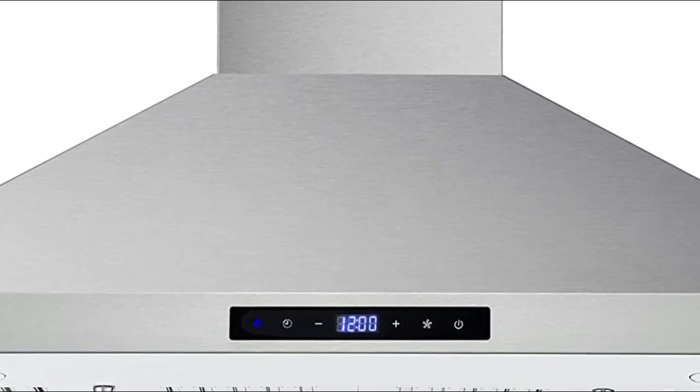The energy efficient 2-watt LEDs are long lasting and provide bright, high lumen lighting for better visibility at night. Easy to clean filters. Cosmo ArcFlow permanent filters are dishwasher safe and extremely durable. No need to replace these filters, simply drop in the dishwasher for easy maintenance and cost savings.